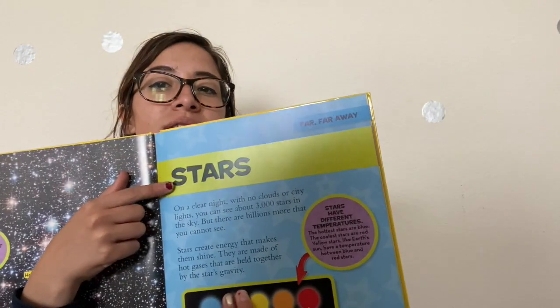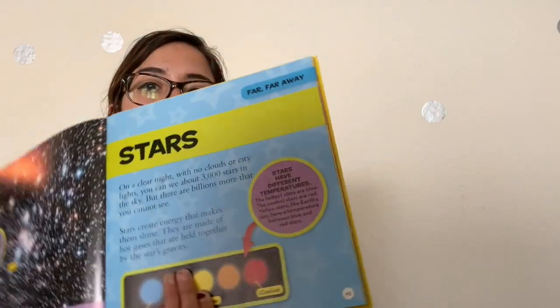And would you look at that? I said I want to look at stars. And what does the heading say here? Stars. So this is probably the page for me. So I found my heading.